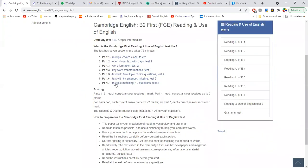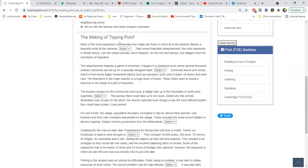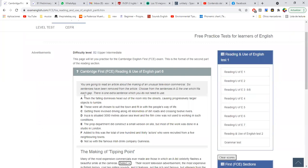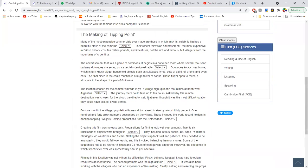Después tenemos part 6, text with 6 sentences missing. So, un texto y faltan no 6 palabras, sino que 6 oraciones, sentences, para completar el texto que están aquí. Hay más de 6, entonces vienen distractores. Y esto es una especie de lectura, de comprensión más holística, donde you have to read the text and you have to complete it with 6 sentences. Very interesting activity. Espero que puedan hacerlas todas.